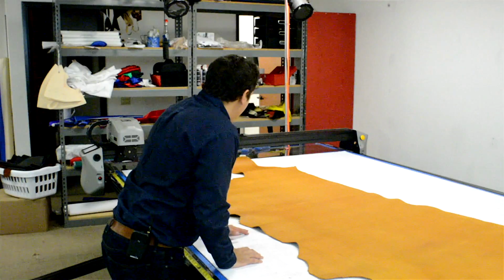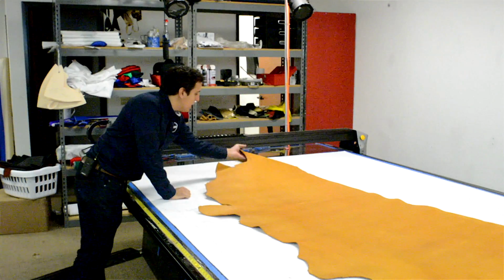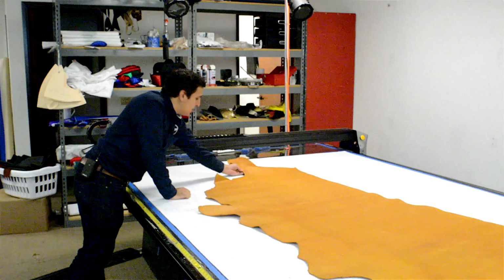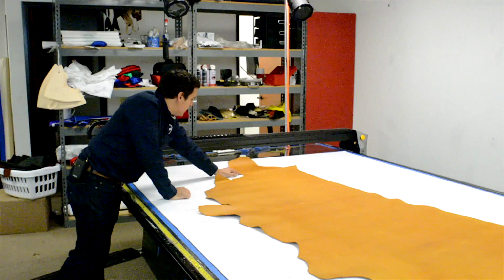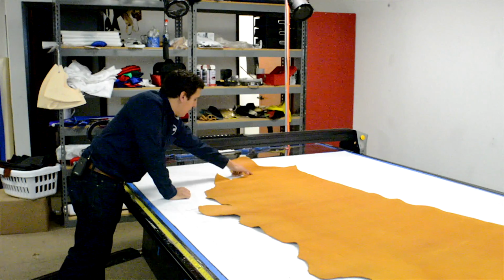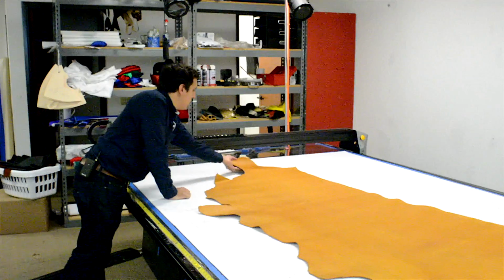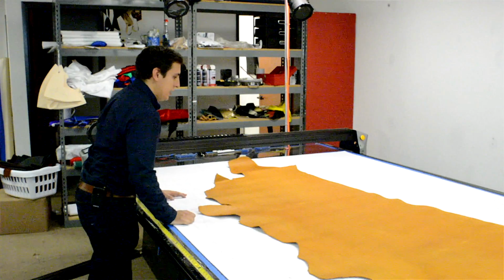It looks like this is a really clean hide. There's some manufacturing markings like this. We'll go around that. Unfortunately, it looks like their stamp had a really big stamp here, so they left a perimeter marking there. We'll go around that. And anyway, let's go ahead and get this marked up.